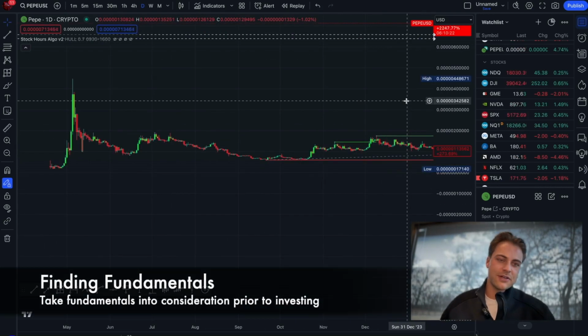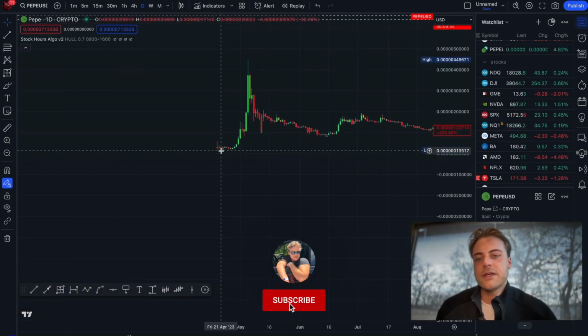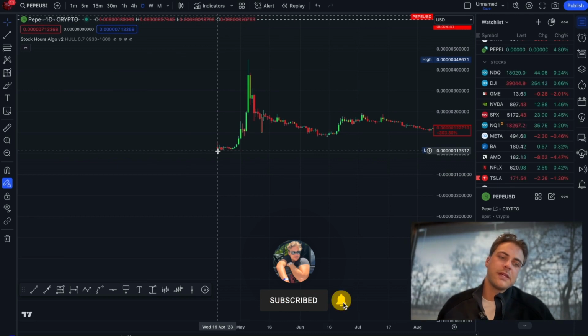If you do your research and you like the fundamentals behind something, you should invest into it. And overall, let me just say before we dive deeper, this is not financial advice whatsoever, but this is certainly what I am doing. Pepe has been in the crypto space for a little bit longer than this.